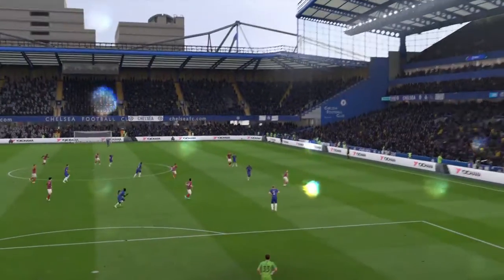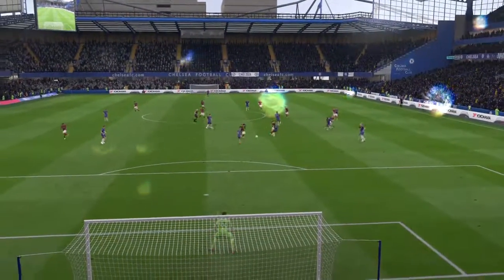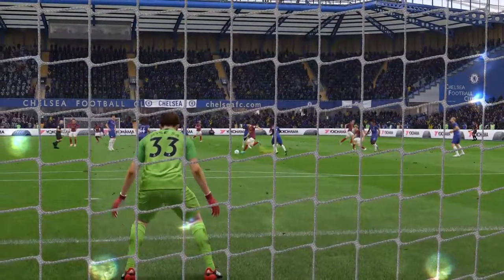He has absolutely battered that past the goalkeeper. And I've seen this player finish from those distances before. They've really got to close him down quicker. That is what the fans love to see, a goal hit like that.